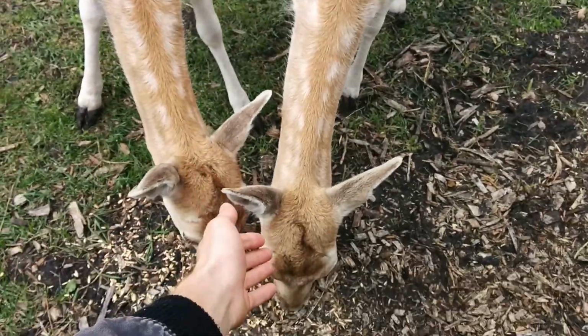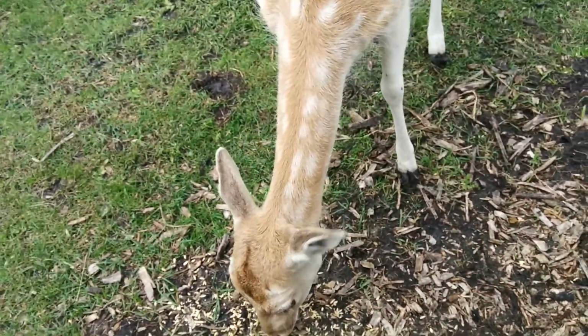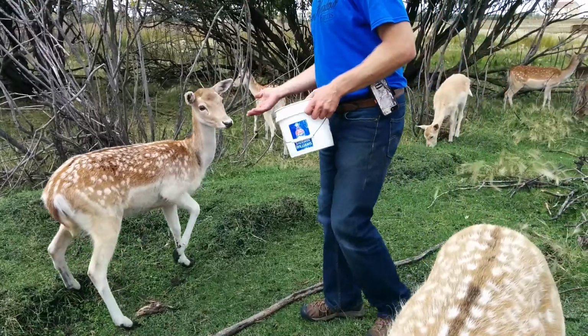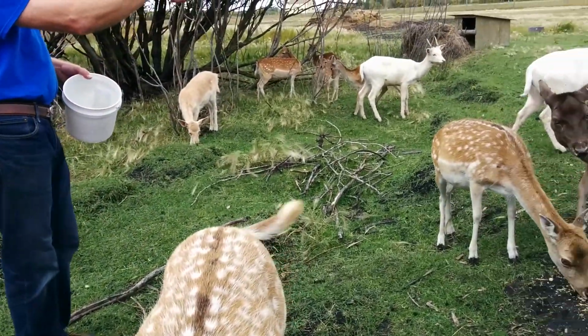We see this one here? She's got 2 marks in her side from one of the bucks. We don't know which one. They're busy. She's doing girly. So Coco is 8.